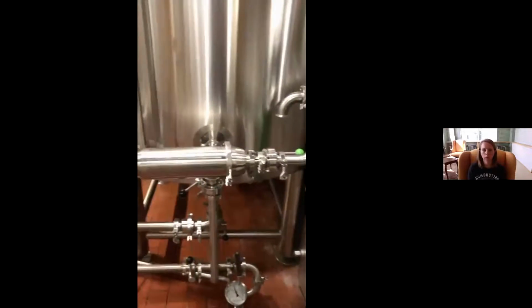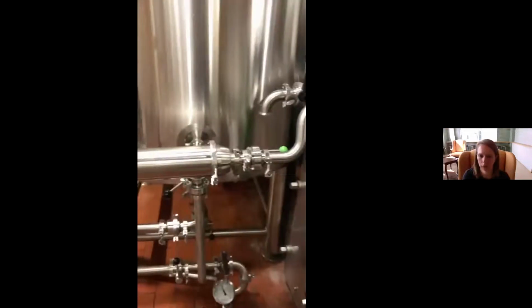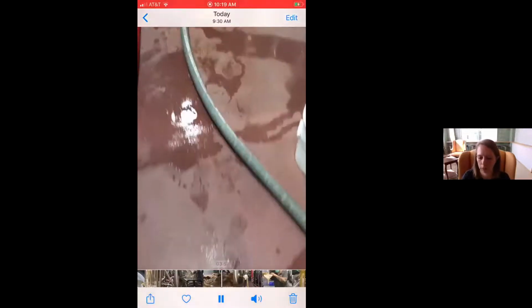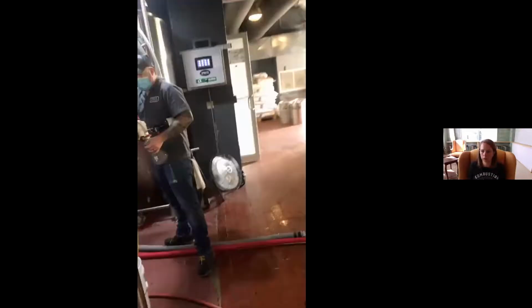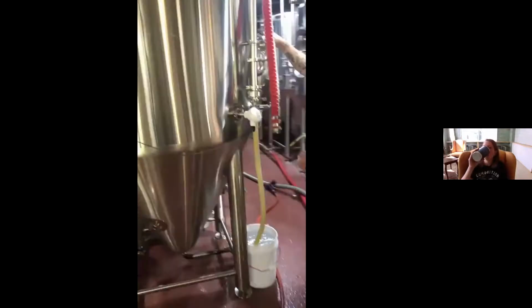This is our plate chiller. It chills the beer before it moves over to our fermenters. So once the brewing process is complete, we will chill the beer and send it through hoses over to our fermenters, where the yeast is added, and then it will do its job of converting to alcohol.